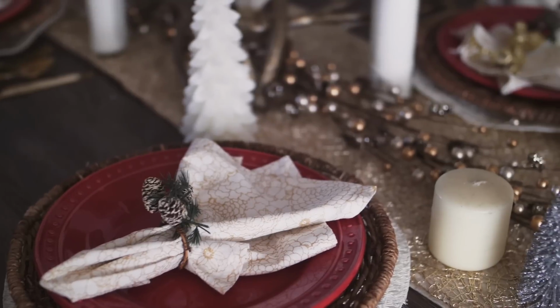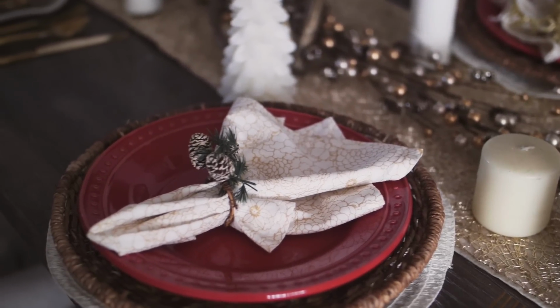And then, okay, so I have my whole little setup right here also, but I showed you guys these napkins, and then also with the napkins, this is kind of how I set them up downstairs. On top of the plate, I have these little napkin ring holders. So it looks like this. It is the cutest thing.